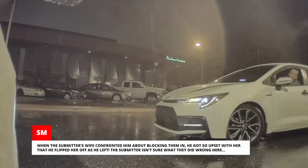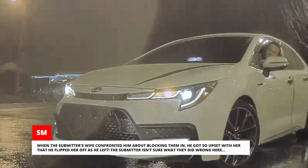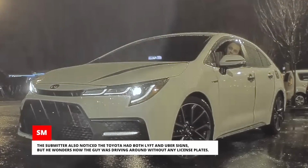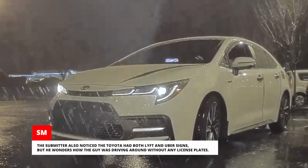When the submitter's wife confronted him about blocking them in, he got so upset with her that he flipped her off as he left. The submitter isn't sure what they did wrong here. The submitter also noticed the Toyota had both Lyft and Uber signs, but he wonders how the guy was driving around without any license plates.